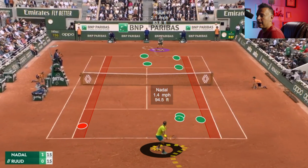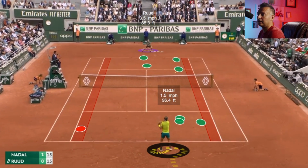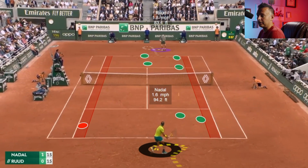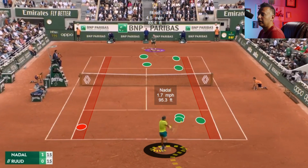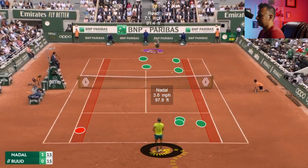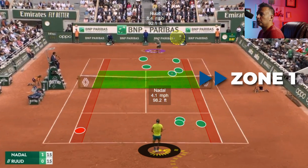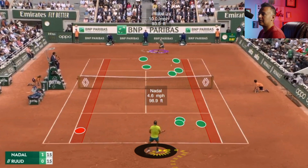Ruud hits a rally ball back that lands in zone 2 again. Nadal hits a very weak ball here. That was actually really surprising that he didn't do anything with this particular shot. This is super weak, sitting literally in zone 1 right here. But the issue for Ruud is he doesn't really recognize it, he doesn't anticipate it as well as Nadal does, and he's not on top of this ball ready to pounce and attack.